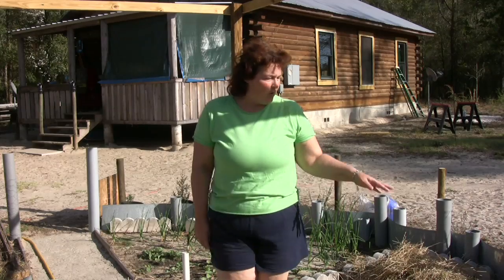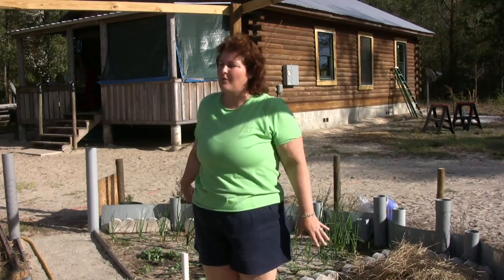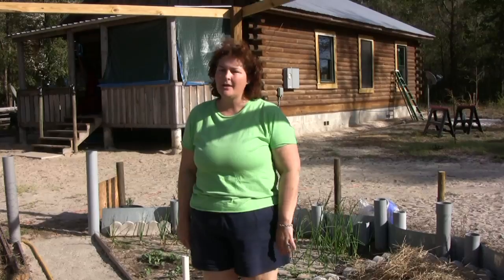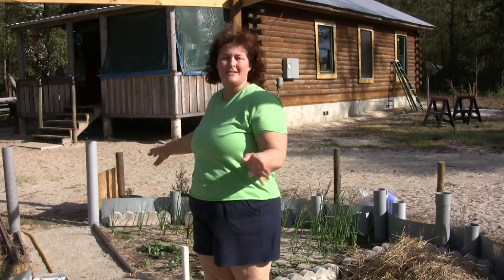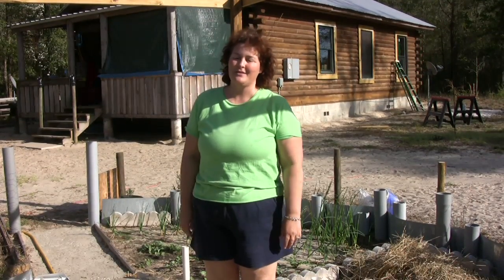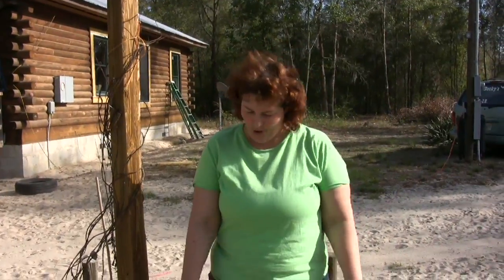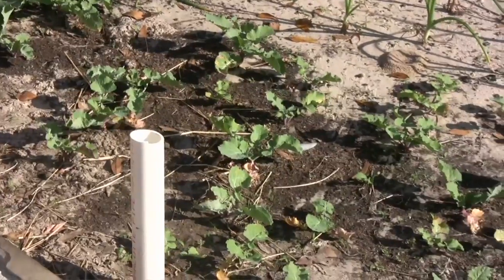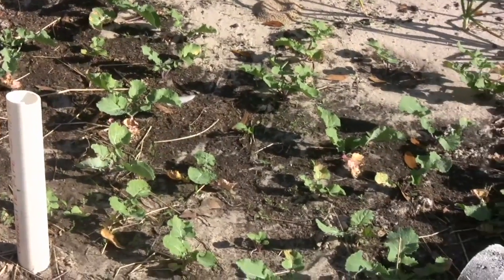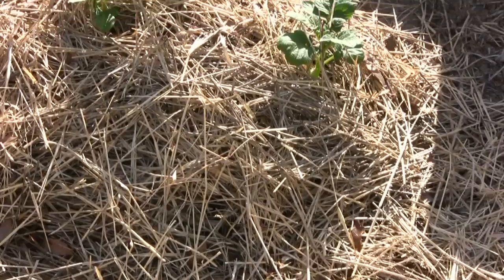I've also had to put chicken wire around the whole circle because my naughty chickens think the garden belongs to them. So in order to keep them out, I had to build two little gates and put the chicken wire around the outside of the garden. It's March, so these things I have planted would be too late in the year to plant now. I just want to show you I have onions, which are going to be really good when I'm cooking, turnips, and over here I have my potato mounds.